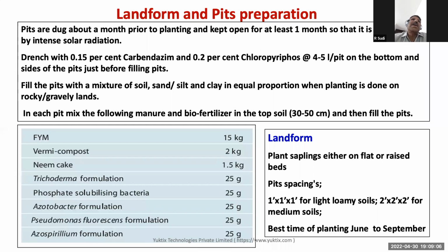We should fill the pit, particularly in rocky and gravelly soils, with sand and soil or clay properly mixed. And each pit should be filled with farmyard manure, as given on the screen: 15 kg of farmyard manure, vermicompost of 2 kg, neem cake of 1.5 kg, and Trichoderma, 25 grams per pit. Trichoderma is very important because it can take care of fungal diseases, and it is also a very good biofertilizer. Then PSB culture, 25 grams, because most of our soils have stored enough phosphate, but unfortunately it is not available to the crop. To make it available, PSB culture, that is phosphate solubilizing bacteria, helps. Also Azotobacter, Pseudomonas, and Azospirillum formulations. These biofertilizer formulations should be used.